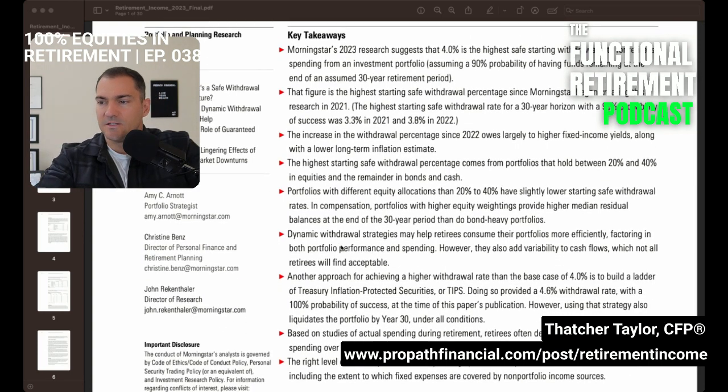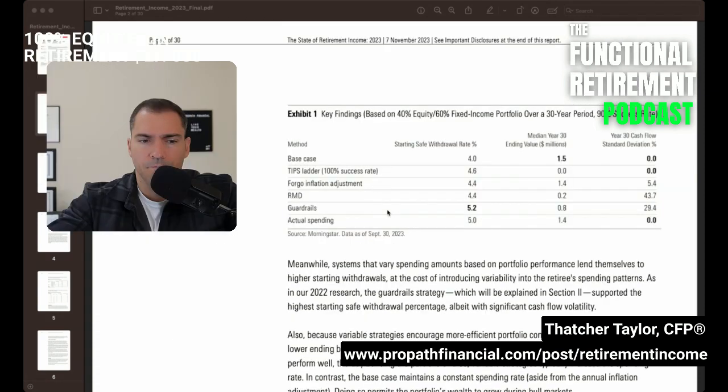The increases come from the interest rates like we discussed, but also some portfolios with different asset allocations and withdrawal strategies matter. So remember I titled this, Can I Support a 100% Equity Portfolio? In some cases, in short, the answer is yeah. Yeah, you could. But it kind of depends on a lot of other factors. But what is the optimal asset allocation for this? Well, that's what we're going to get to.